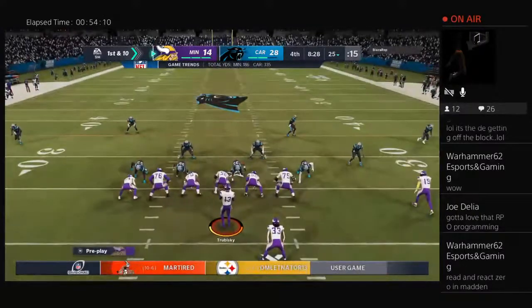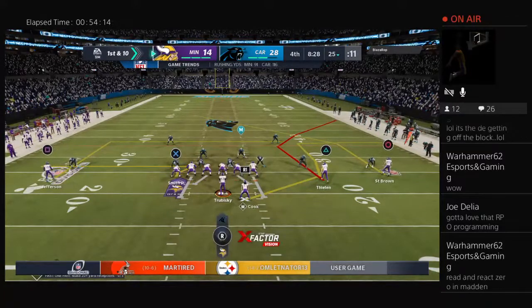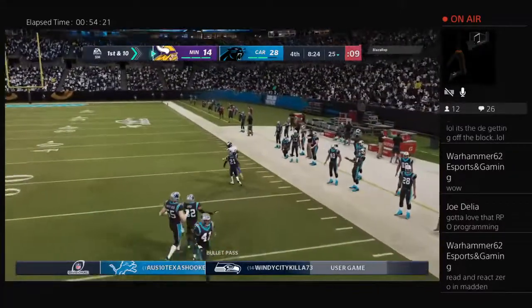Here are the Vikings now to start their next drive. And this could be the defining moment of their season, all hyperbole aside. You're trailing here in the 4th quarter, the divisional round. They need to come up with something as they get this drive started.